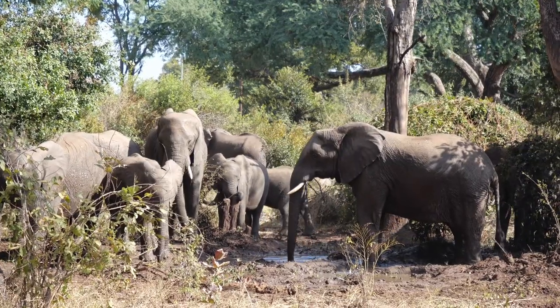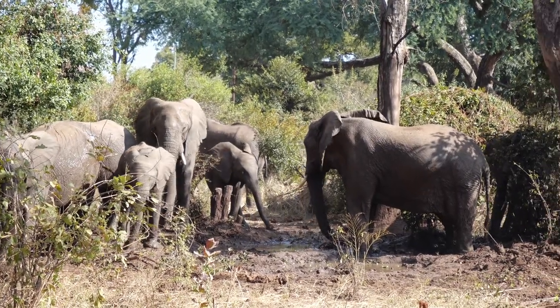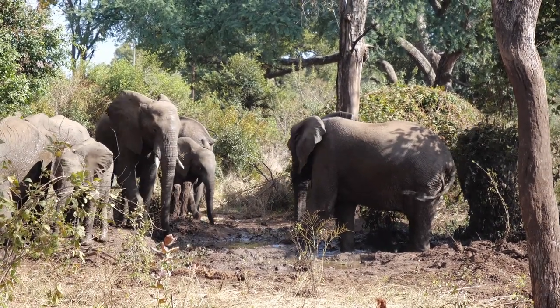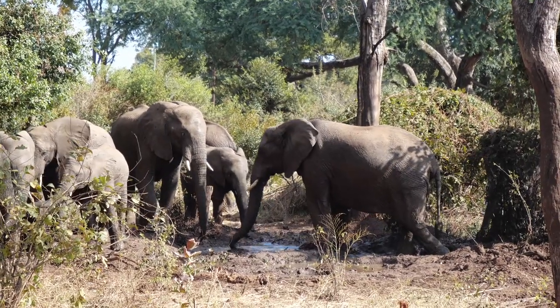On the way back, we actually came across some elephants that were, I don't know if they had just crossed or planning to cross, so we got a little bit of safari included in the visit to Victoria Falls. That was beautiful.